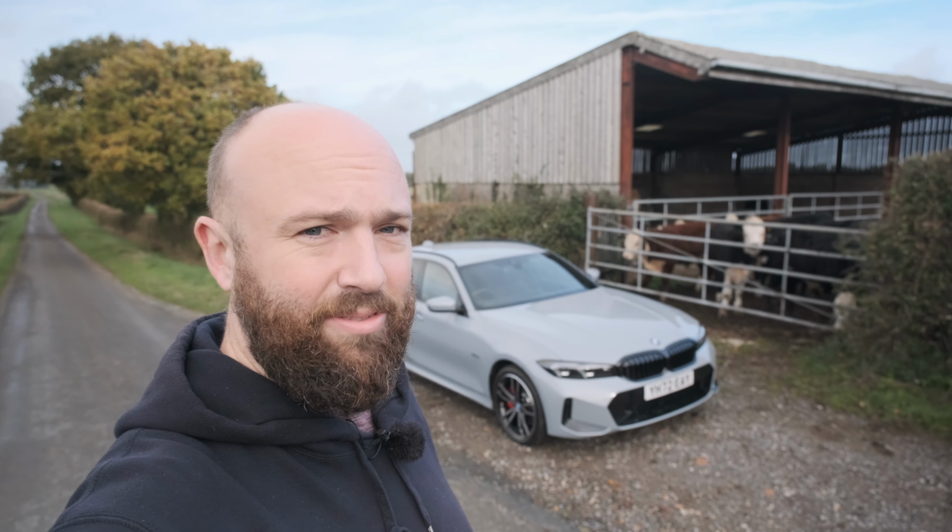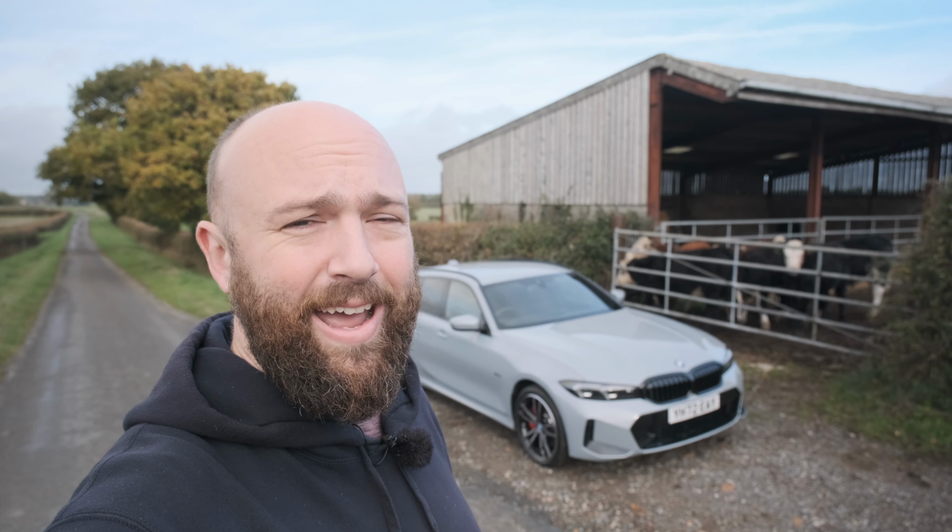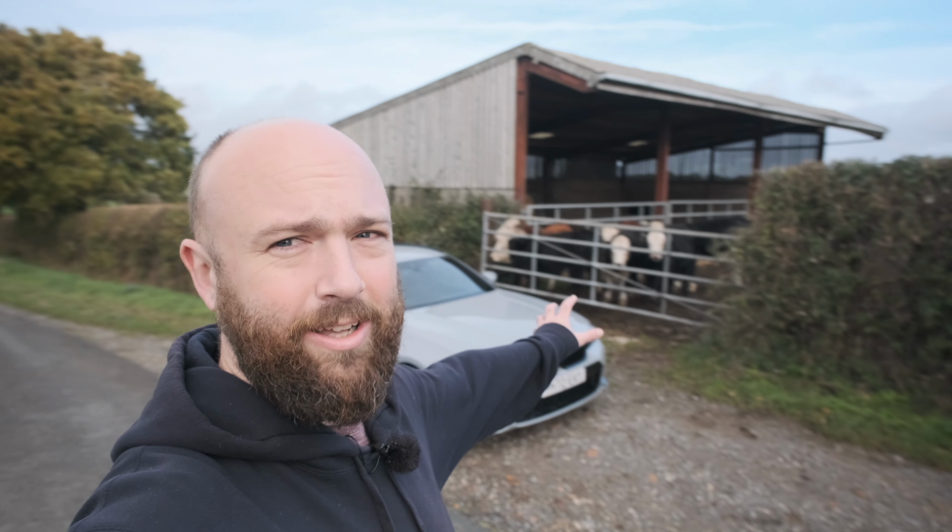Go and buy these instead of SUVs, people. Unless you want an SUV, in which case, do what you want. It's your money, and I can't tell you what to do. Anyway, I'm getting drowned out by the angry herds over there.